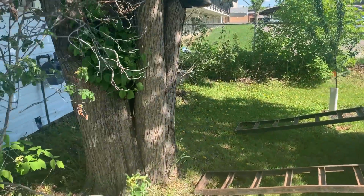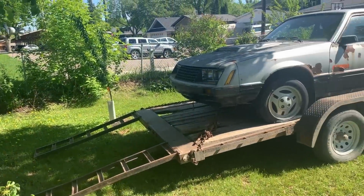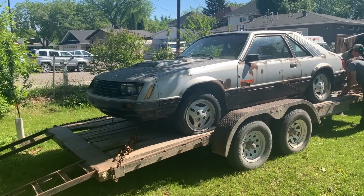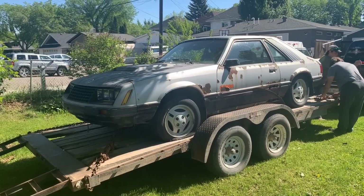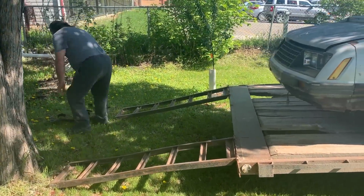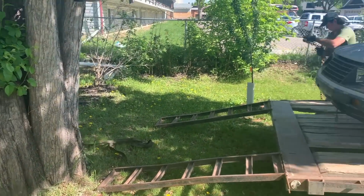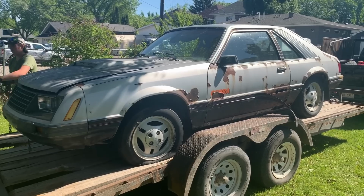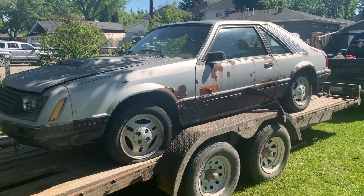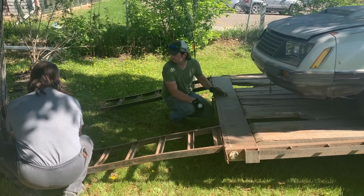on chaining it off to this big old apple tree here, so that it'll somewhat pull it straight, I suppose, and then drag it off the trailer. This ought to be interesting. Ramps are down. The idea is you chain it to a tree, strap it to a tree, and then pull it forward and it drags it off the trailer, and then while it's still somewhat attached, it can pull it off to my parking pad back there. Creative. You do what you gotta do.